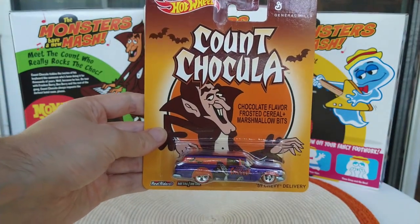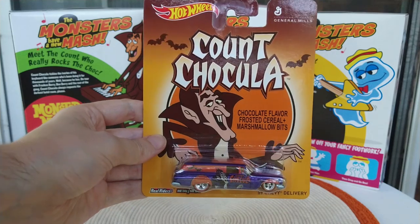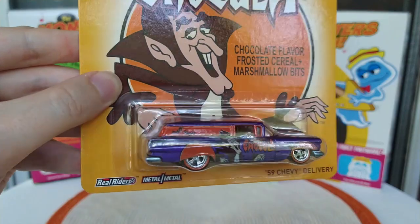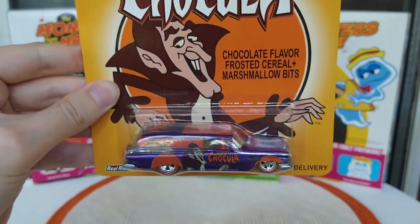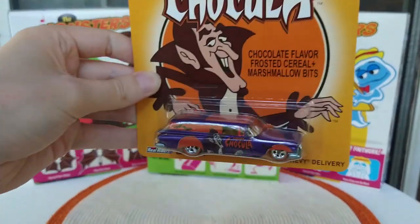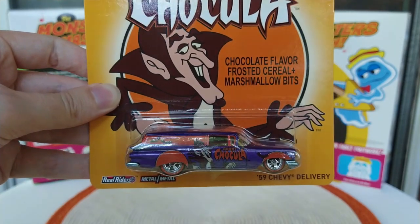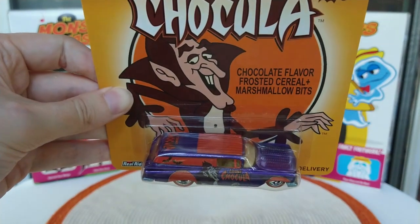Here we have Count Chocula in the '59 Chevy Delivery. Again, these are metal on metal with real rider tires. This one is my favorite out of the two wagons Mattel gave us. I love that it is purple and orange. It really truly does look like Halloween.